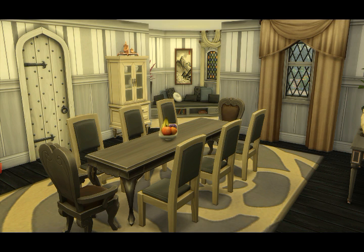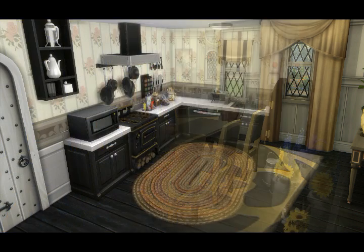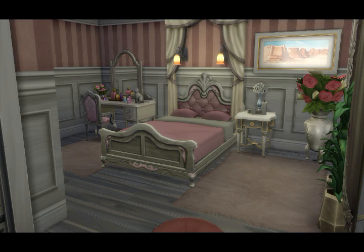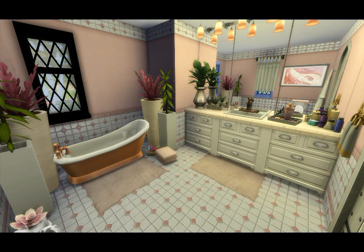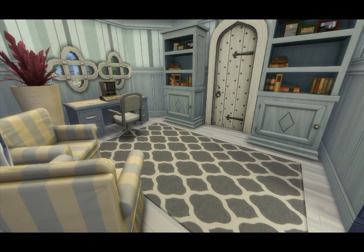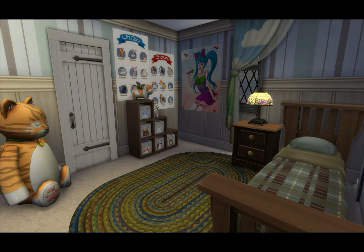sitting room, the dining room ready for 8 people in a much more modern grey and cream sort of style. Our old-fashioned kitchen in black and white with the black floorboards, which I really love. This gorgeous princess bedroom. I honestly would do my room like that, and the beautiful pink bathroom to go with it, which again I really love, and I'm sure that our stepmother will love it as well.